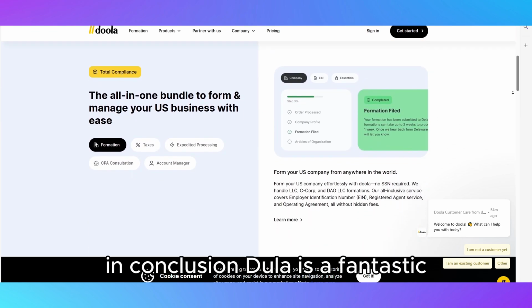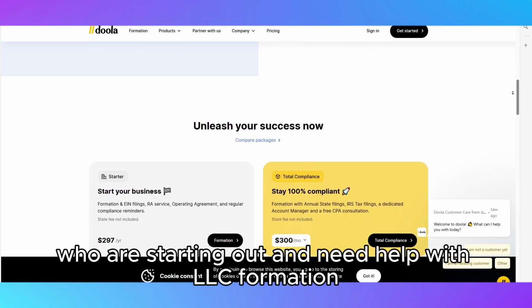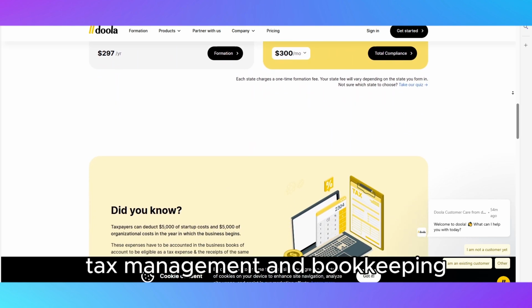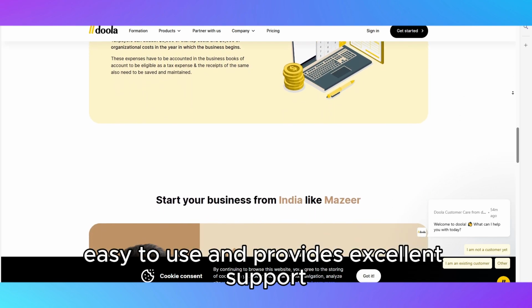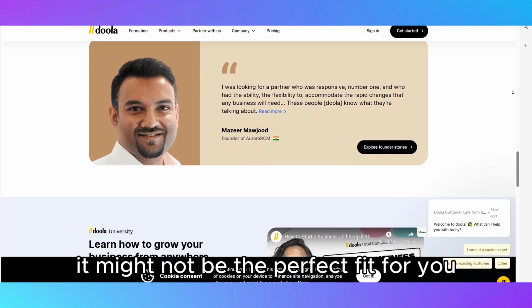In conclusion, Doola is a fantastic all-in-one solution for entrepreneurs who are starting out and need help with LLC formation, tax management, and bookkeeping. It's reliable, easy to use, and provides excellent support. But if you're looking for something more advanced or more cost-effective, it might not be the perfect fit for you.